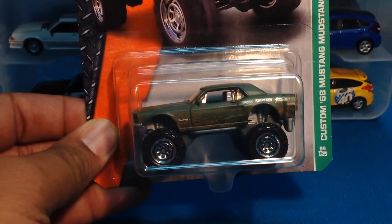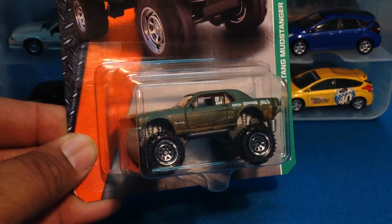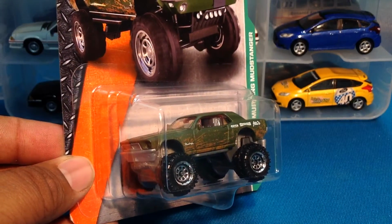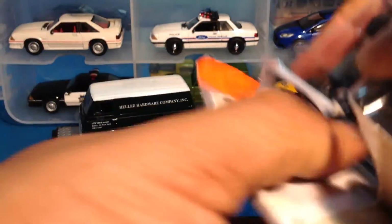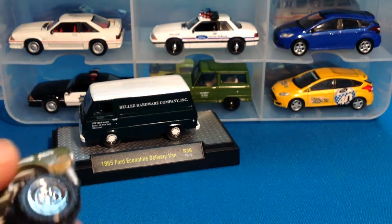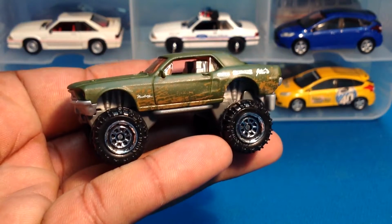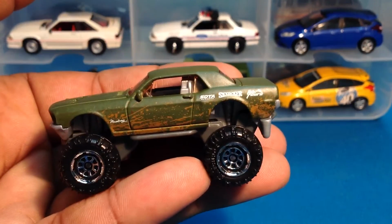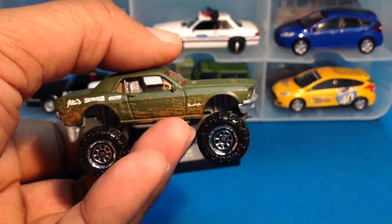Here's an interesting one from Matchbox. Custom 68 Mustang Mud Stanger. Very, very cool. Got this one from a local collector. Shout out to you, Irvin, if you watch this video. Let me free the piece. Just kind of a weird fantasy casting, but I do like the mud effect on there. It looks like it's been rolling around in some mud. And because it's a Mustang, of course, I'll add it to the collection.